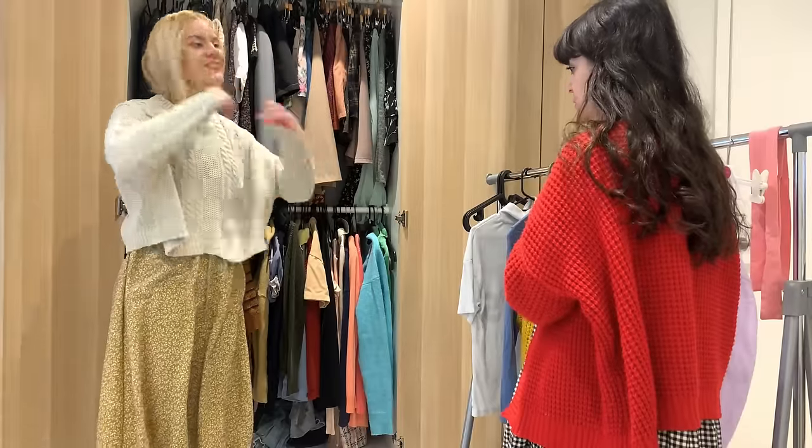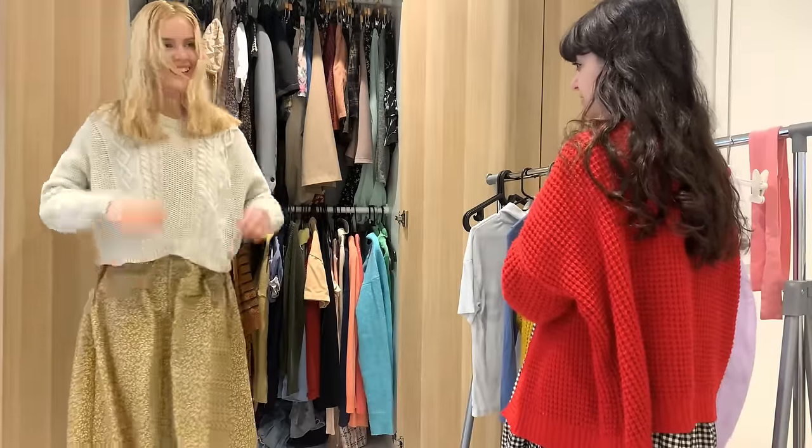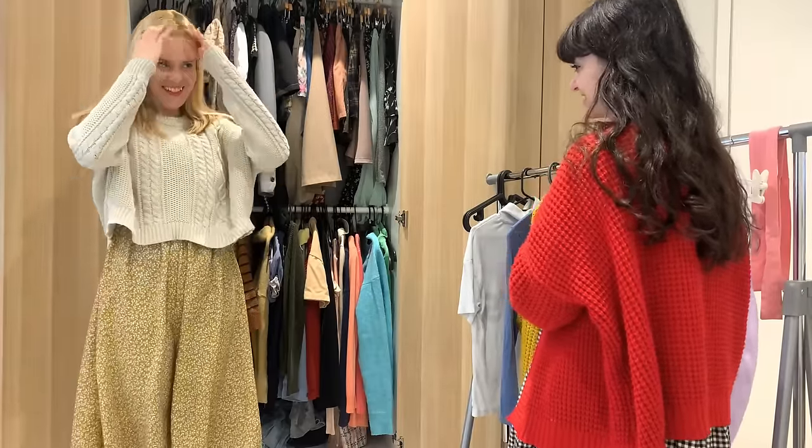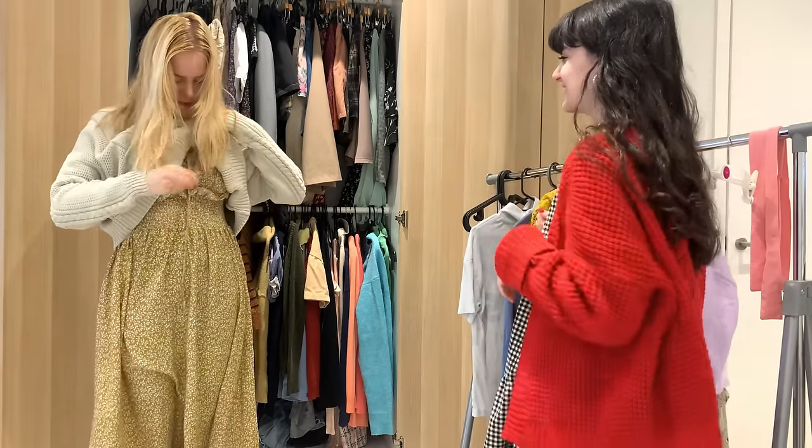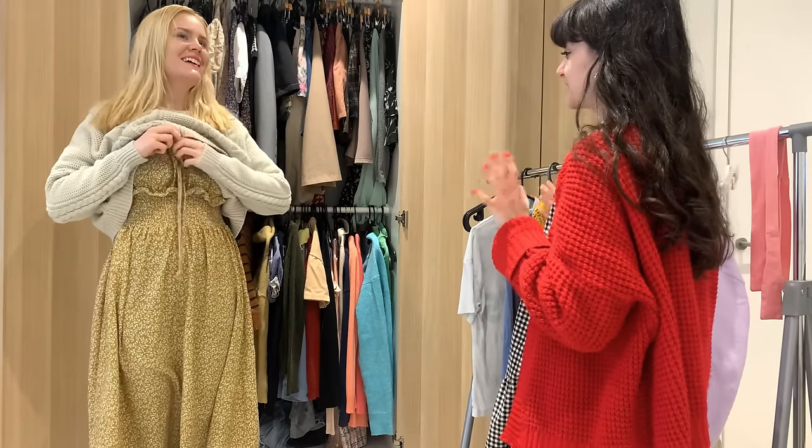Oh, yeah, these two are perfect. Oh, I love this. I really like this. I'm so happy I can. Oh, yes. I should probably do that off there. Another boat. That is such a win.